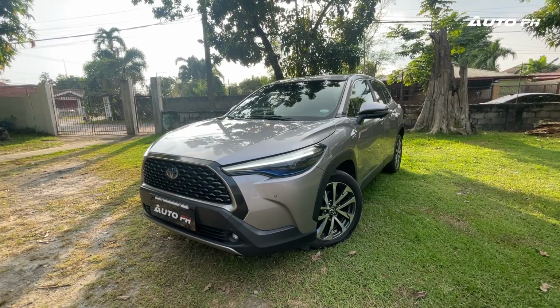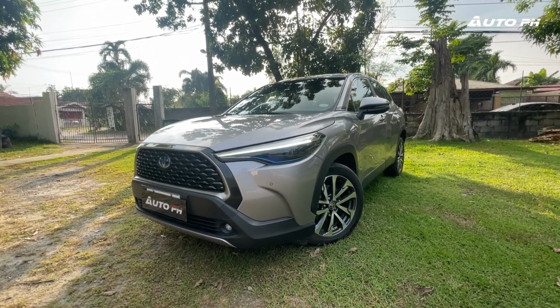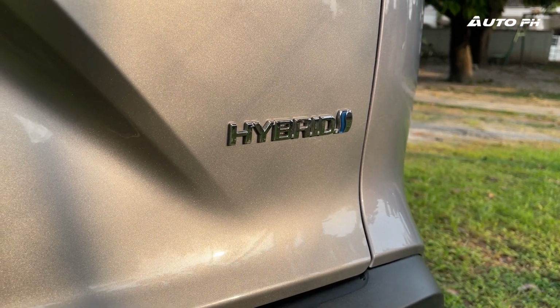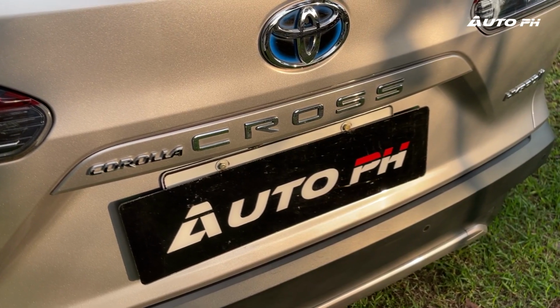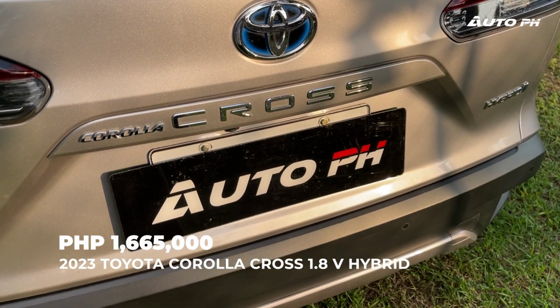The Corolla Cross is one of Toyota's compact SUV models. Despite that, it actually competes with other subcompact SUVs like the Honda HR-V and Mazda CX-30. It is also one of the first mainstream vehicles to be made available with the hybrid powertrain in the Philippines, and that is what we have today. This is the 2023 Toyota Corolla Cross 1.8V hybrid, and it's priced at 1,665,000 Philippine pesos.